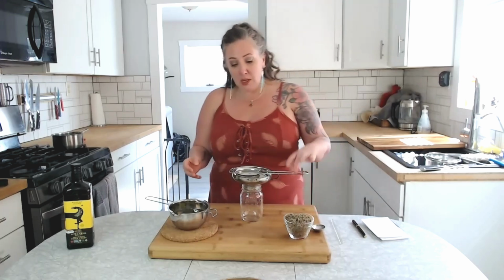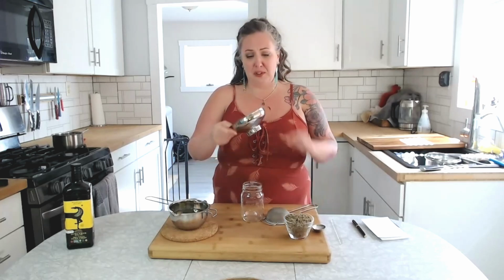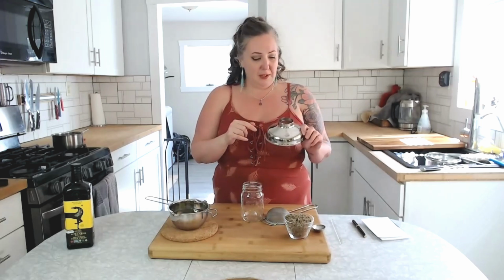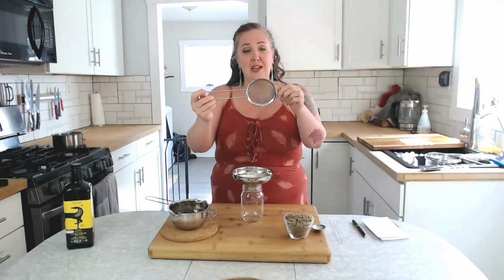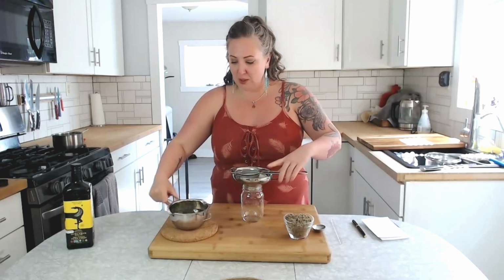Okay, so now all we're going to do is I just like to use this funnel. Now, just a little side note about these funnels, they're really sharp on the bottom. Be careful. I cut my finger pretty bad. Just be careful if you notice that when you're cleaning yours, don't rub your finger along the bottom of that because it hurts.